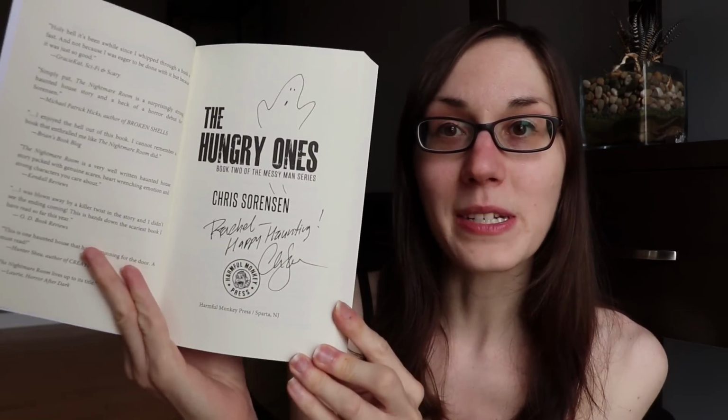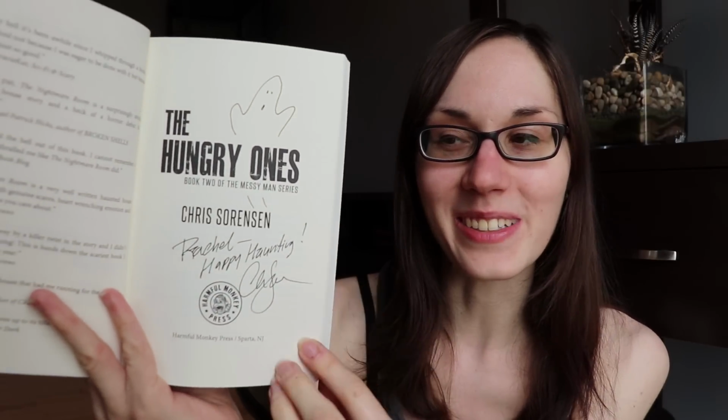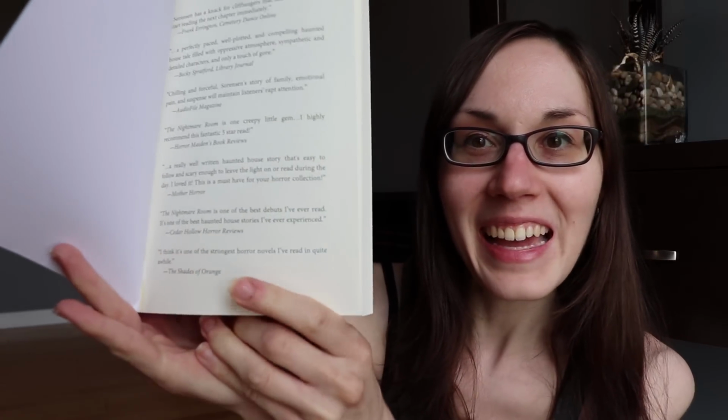It's absolutely gorgeous. It matches the Nightmare Room perfectly, and I was so excited to get a physical copy. Not only is it gorgeous, but I was thrilled that it was sent directly by the author, which means it is actually signed. I never get signed copies. I love that he drew a little ghost there. And to make it even cooler, he actually blurbed me at the beginning of the book. The very first page, it says, "Praise for the Nightmare Room." And if you look right down at the bottom, that's me.